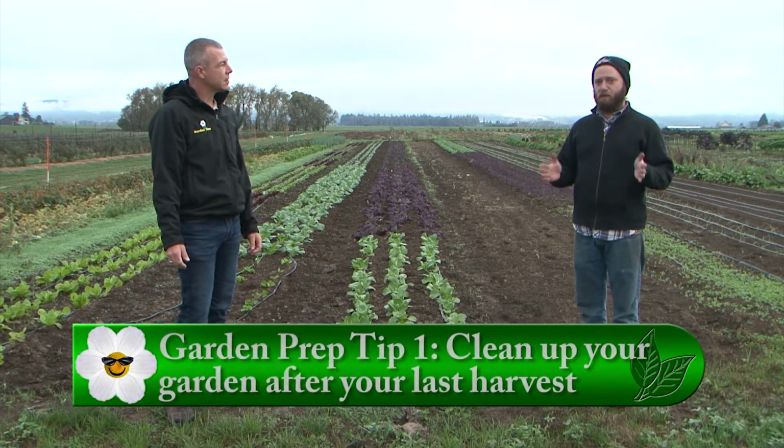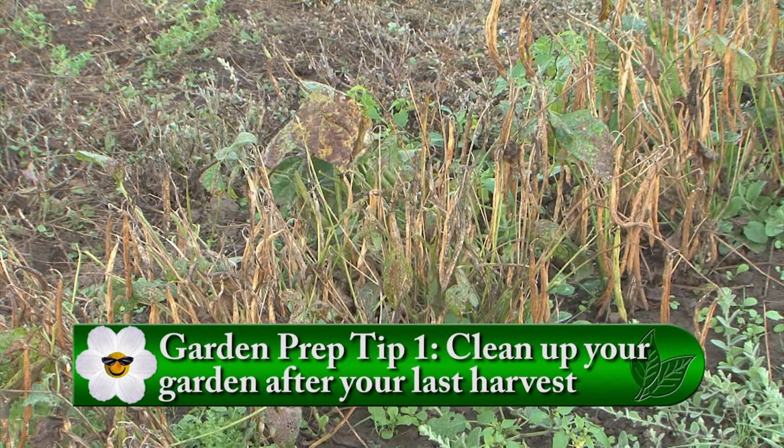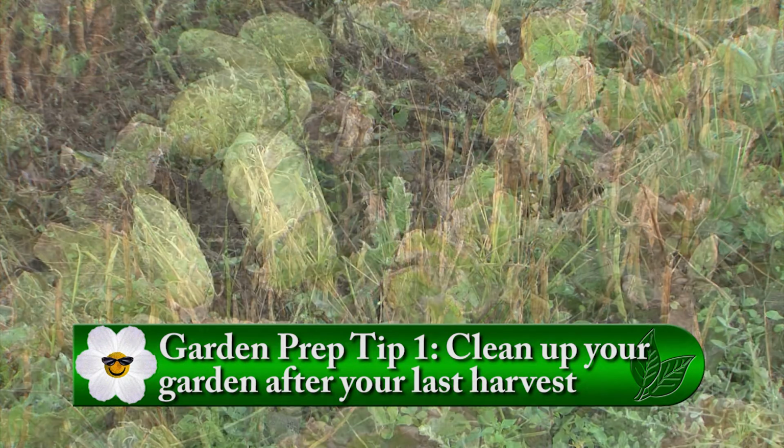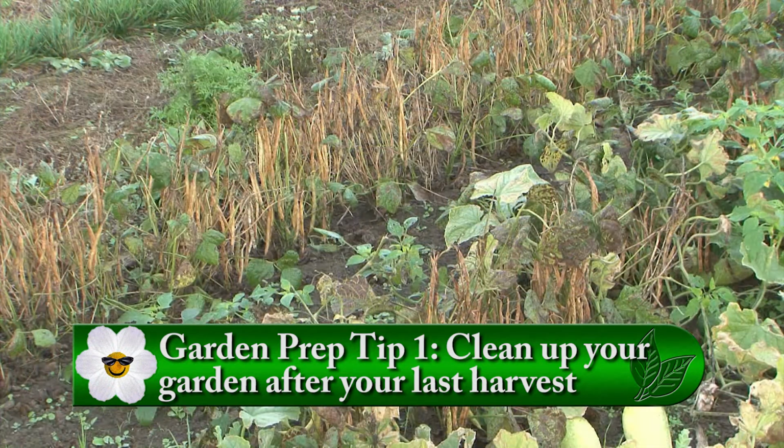First one, and I think is the most important, is making sure that we get rid of all of our old plant material and growth from this year. Because it can be a spot where a lot of diseases and pests can overwinter. Right. And so getting those out of the garden now is really going to help us for spring.